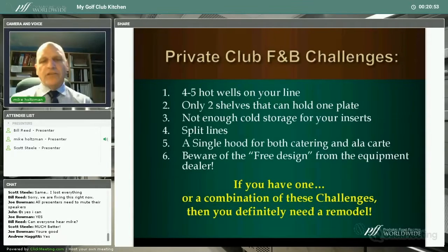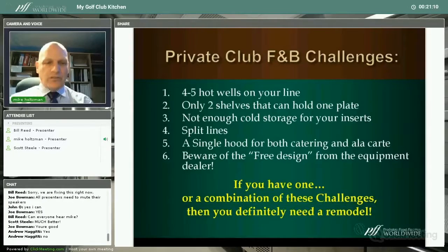So here's the challenges that we see with most of the kitchens. There's 4. This will be another question for you. How many of you have at least 4 hot wells on your line, or at least 3 hot wells on your line? Just say yes in the chat in the lower left-hand corner. It's a question just to let me know. That would be great. And then only 2 shelves that can hold 1 plate.